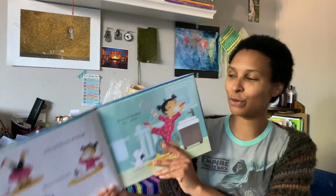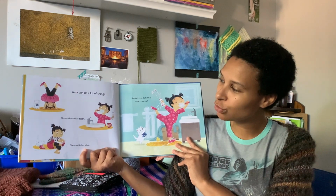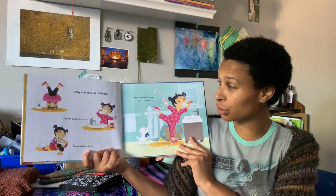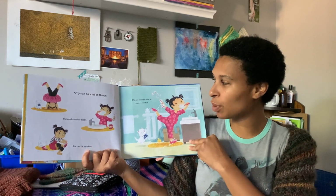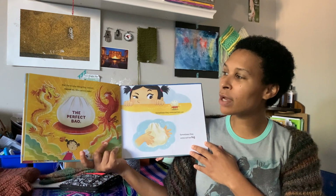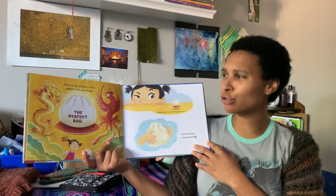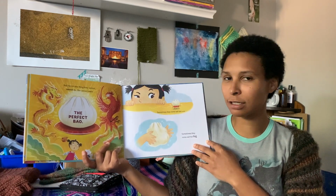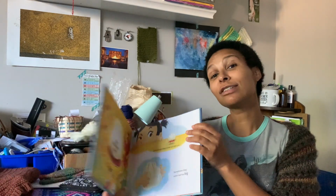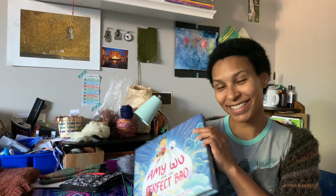Let me just read the first page so you can get a feeling for it. Amy can do a lot of things. She can brush her teeth. She can tie her shoe. She can even do both at once, sort of. But there's one thing Amy cannot do. She cannot make the perfect bao. And then it goes into a story of that.